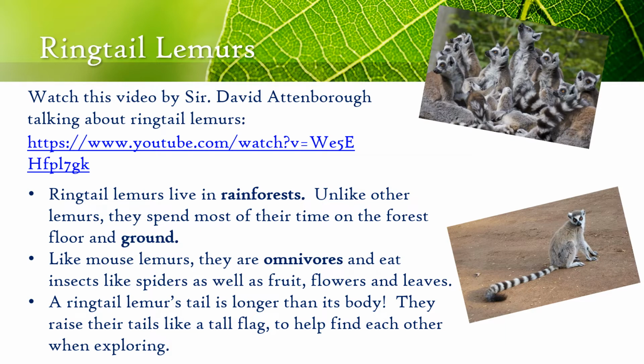So they do go up to the mid-canopy of trees in the rainforest, but actually they prefer to just be on the ground, on all fours. Like mouse lemurs, they are omnivores and they're very fond of eating spiders. So insects, they also like fruit, flowers and leaves. I should say there as well that spiders are arachnids rather than insects. Insects have 6 legs. I love my mini beasts. And spiders are arachnids, so that should probably say they eat insects and spiders. So naughty Mrs. Berry, but I'm glad I've spotted that now.